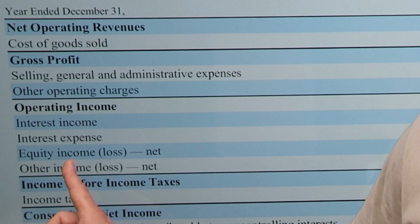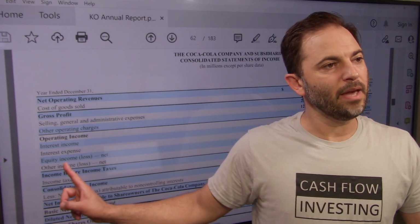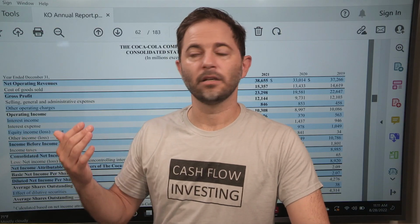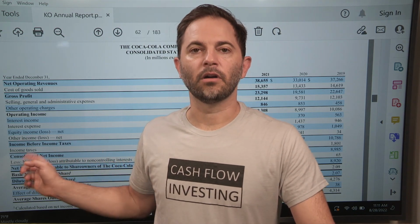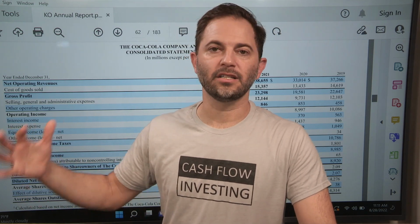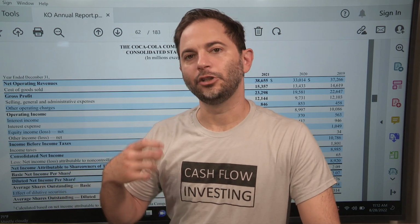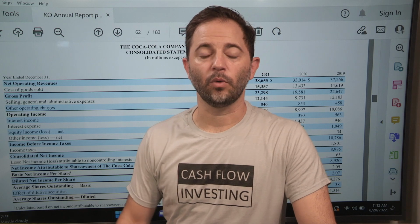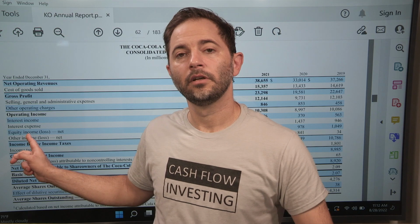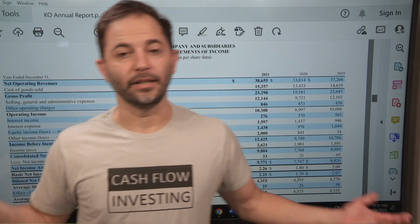Equity income is the changing of the equity value for business investments they have made that they don't own the majority of the business. For example, if Coca-Cola buys Monster Beverage, let's just say, and Coca-Cola owns 10% of Monster, they can't control the business, so they're not going to consolidate the entire business. They're simply going to report it as an equity value and change that equity value every year depending upon where they think the value is. And so this is a non-cash income. Other income and expenses, basically an other bucket.